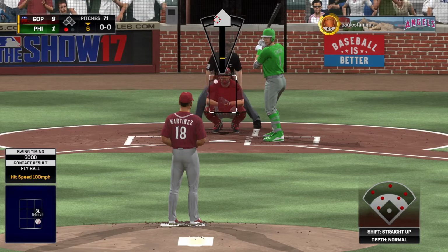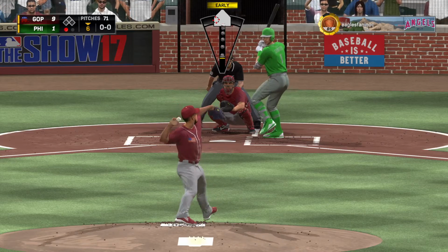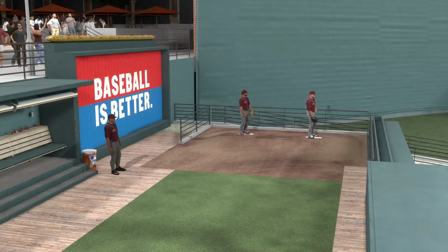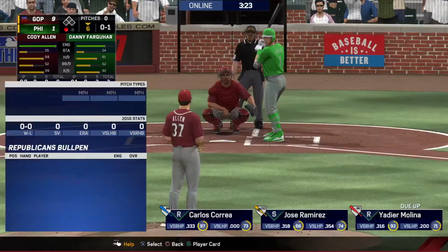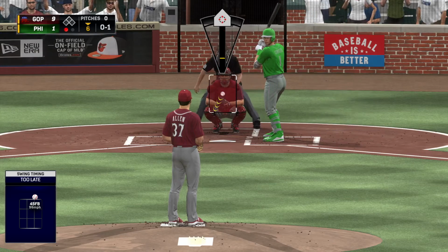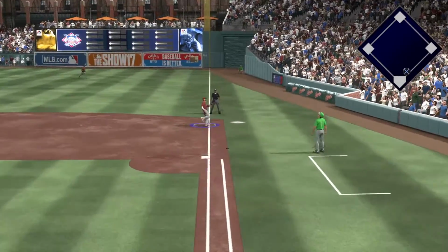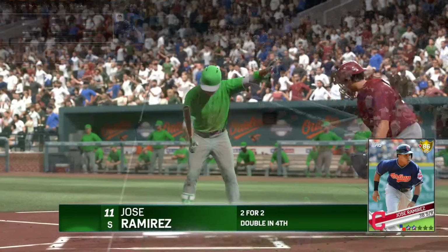Here's Carlos Correa now. He started out the evening 0 for 2 so far. Couldn't resist on that one, and he's behind. Cody Allen is forced onto the mound now following the injury, and he'll get as many warm-up tosses as he needs as a result. Bases are empty, 1 man out. And here's a ball hit in the air. Martinez is over now, and he's got it for out number 2.